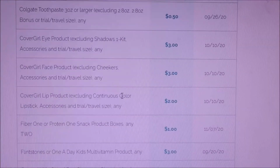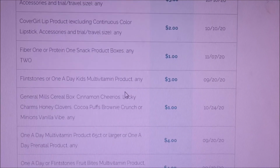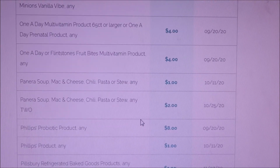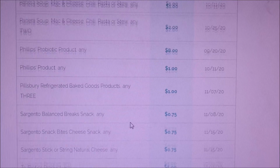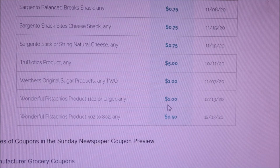Oh look, more CoverGirl coupons. $3, and $2. Fiber One, $1. Flintstones vitamins, $3. General Mills cereal, $1. Which usually, well, those are probably the special ones, so hopefully we can get some good deals with Ibotta. One a Day vitamins, $4. Panera soup, $1 or $2 off of 2. Pillsbury, $1 off of 3. Sargento snack bites, 75 cents. True Biotics. Werther's, we got $1 off of 2, and Wonderful Pistachios, $1.50.